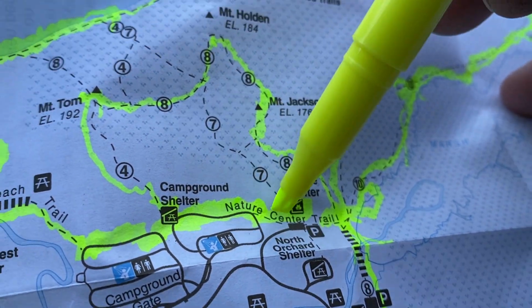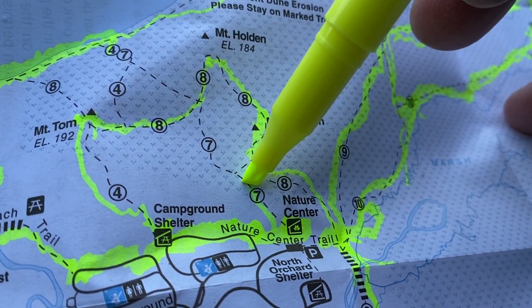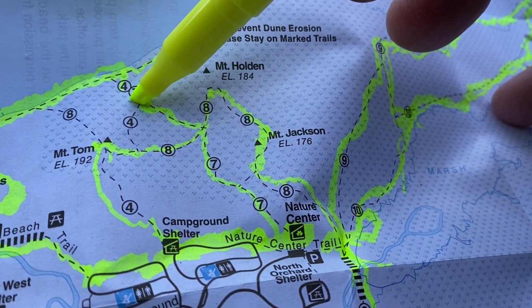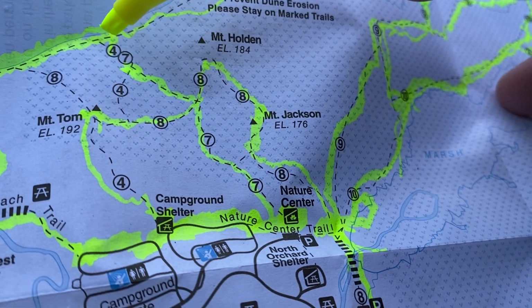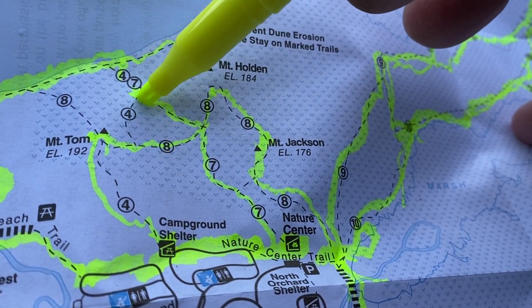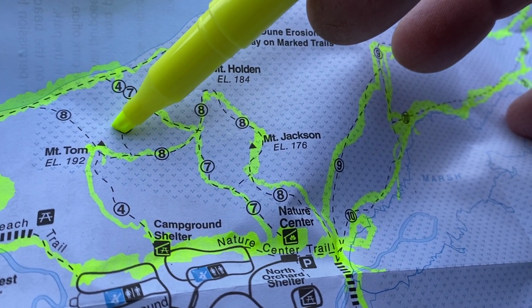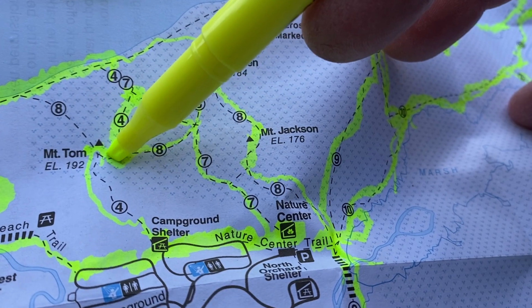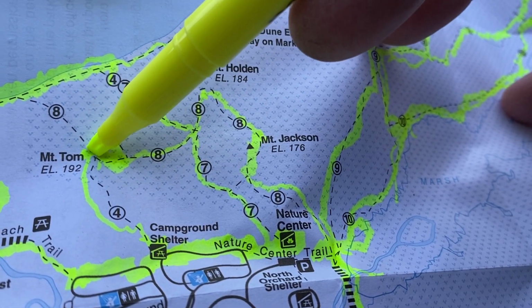And now we're on the last main trail, Trail 7. We go up. Then we turn. At that point, you could see the waves and beach and everything. But we're going to turn left on Trail 4. There's a bunch of stairs that takes you up to the Trail 8 lip. And then there's more stairs again to get back up to Mount Tom.